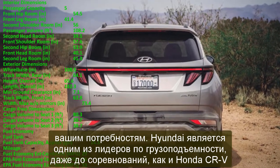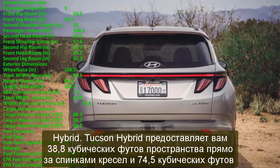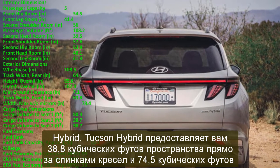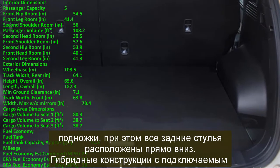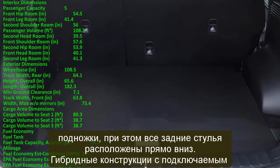The Tucson hybrid generates fantastic gas economy ratings compared to most non-hybrid SUVs, but when compared with its hybrid brethren, its fuel usage is nothing to be pumped up about. It gets 37 miles per gallon in the city and 36 miles per gallon on the highway.